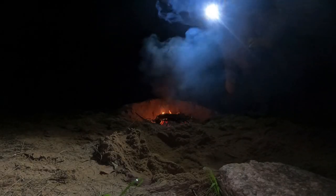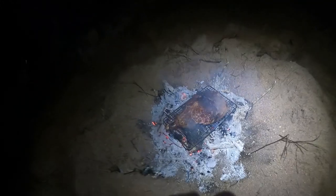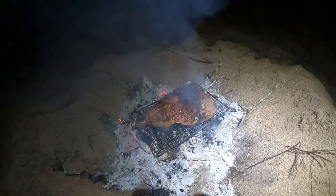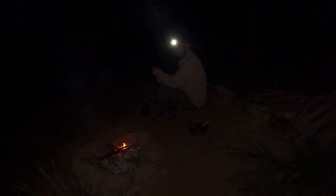Another 3 more minutes, I reckon. Check that out, viewers. Look at that, beautiful. Can't beat it, ribeye on the boat. Can't eat a steak without a good choice.